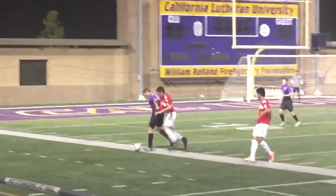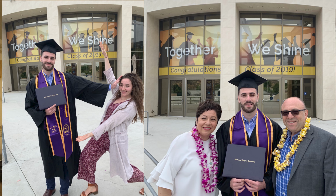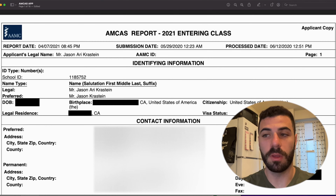So I went to California Lutheran University, a small liberal arts school out in California. I graduated with my BS in biology in 2019. I actually graduated a semester early, so I was the class of 2019, but graduated in 2018. So 2019, there I am graduating. Photos with family, love that. All right, so let's start off with the MCAT.